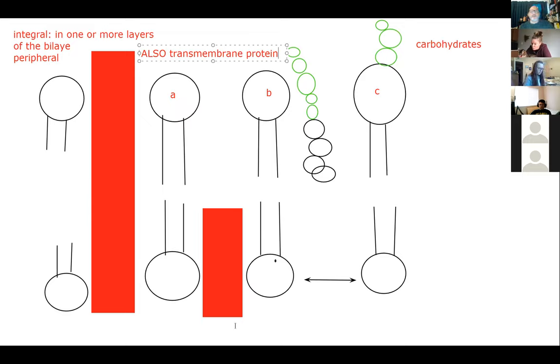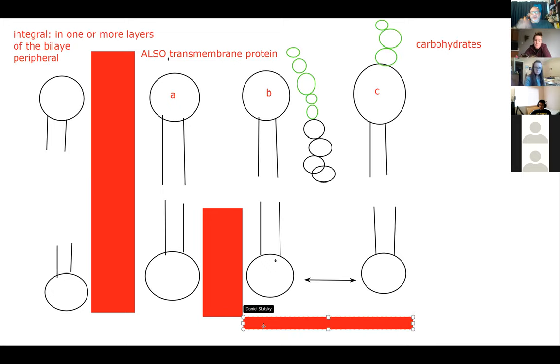So of course, peripheral membrane proteins aren't attached to the plasma membrane directly, but they are associated with it. They could be adjacent to the plasma membrane, even attached to one of those integral membrane proteins, but they are not actually in the plasma membrane. They're just associated with the plasma membrane.